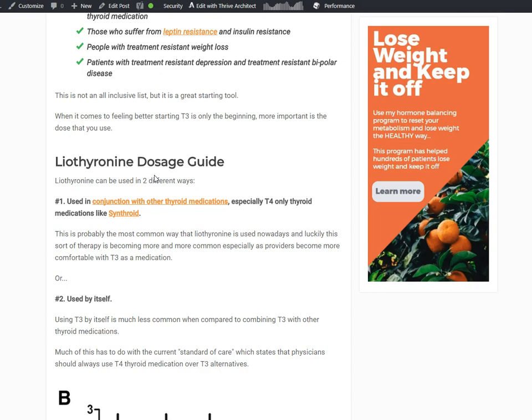As an example, let's say you started with 100 micrograms of levothyroxine or Synthroid, it doesn't really matter which, and you're still feeling crummy, so you go to your doctor and he checks your TSH. He says your TSH is normal, but your T3 is low. He says, sorry, there's nothing I can do, it's not your thyroid. But then you might say, well, hold on a second. What if we dropped my T4 dose and added a little bit of T3? You might be met with varying degrees of resistance there, but perhaps your physician is willing to do this.